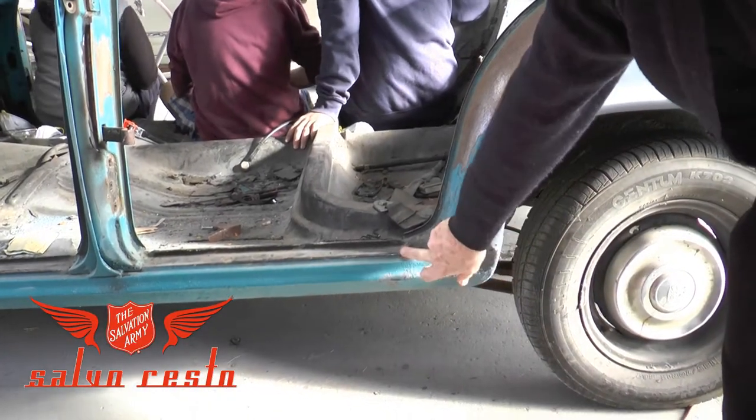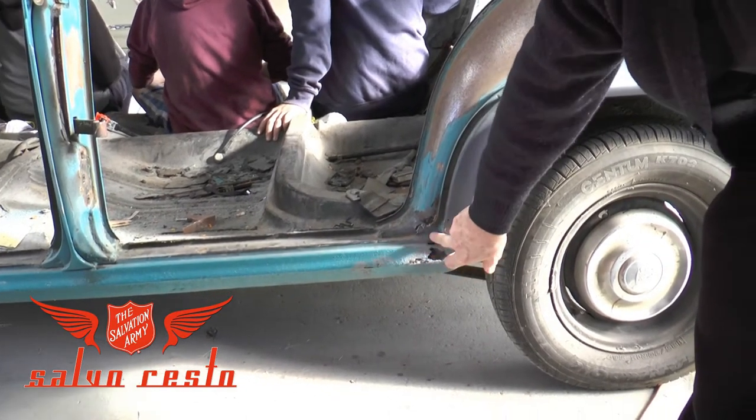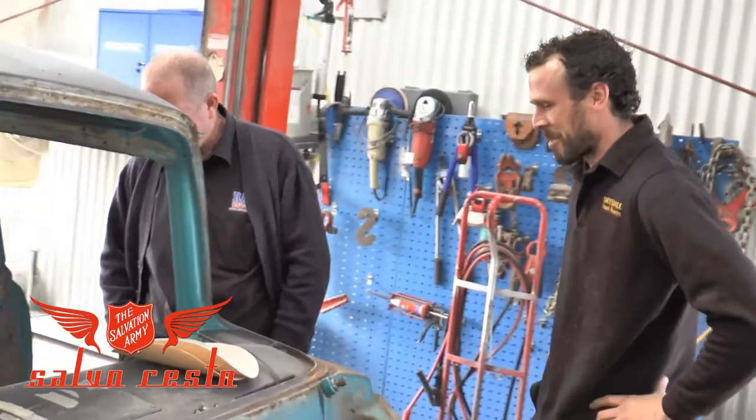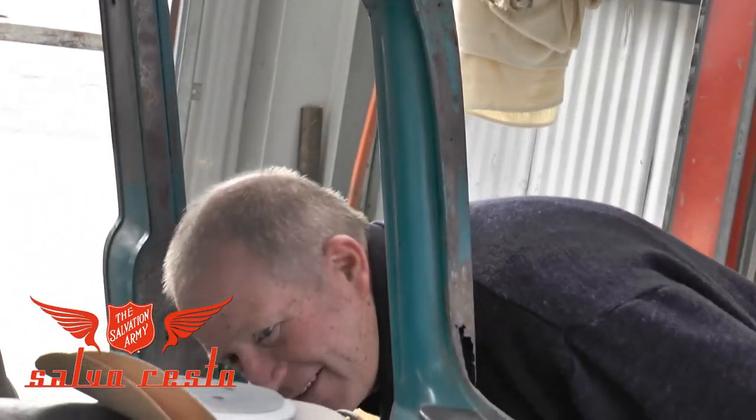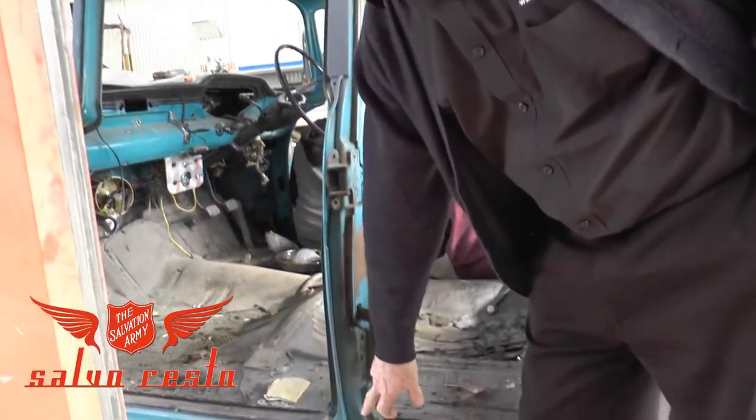Yeah, I have identified some other bits and pieces that we're going to need to help you out with, like the sill panels that we produce. It's going to help Salvo Resto a lot. Most of the rubber's perished, and some of the rust patches we need new panels for, so yeah, that's good.